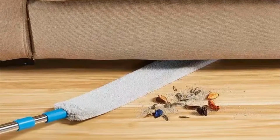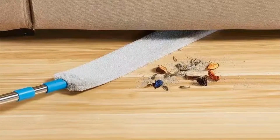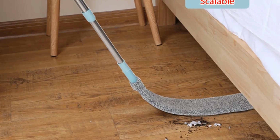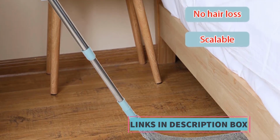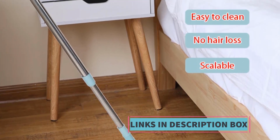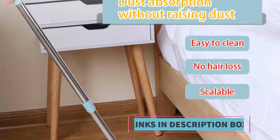Whether it's cleaning behind furniture, along baseboards, or in other tight spaces, the household dust cleaning brush provides a practical solution for homeowners looking to maintain a clean and dust-free living environment. These materials make it a valuable addition to any home cleaning toolkit, offering both convenience and efficiency in the battle against household dust. Product 5. Product name: Mini-Mop.